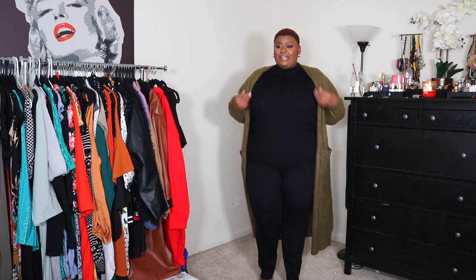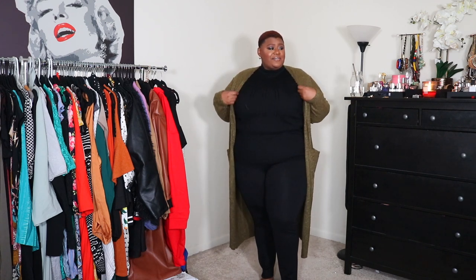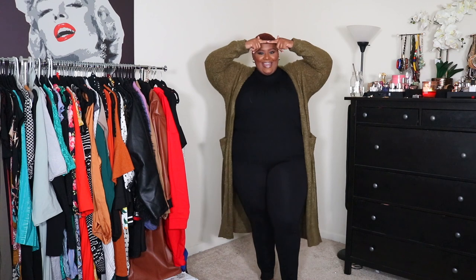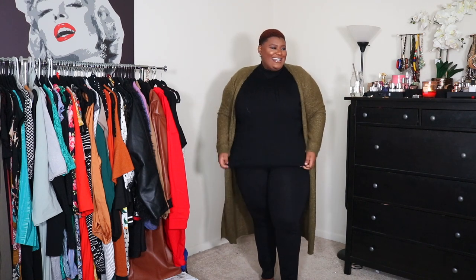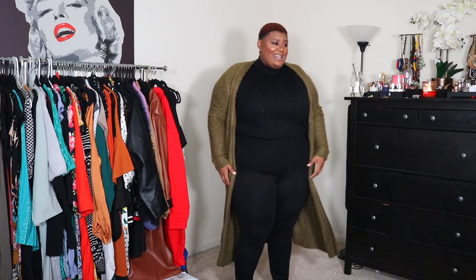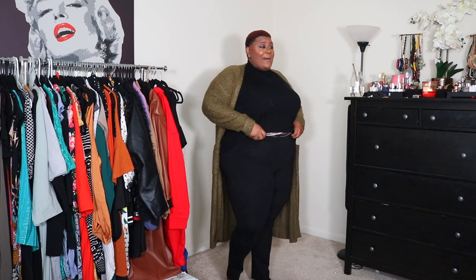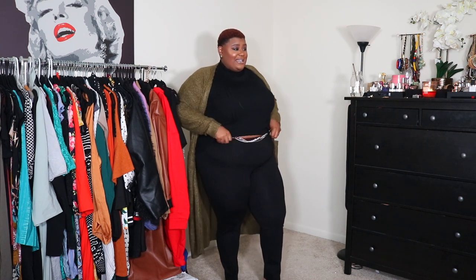This is definitely a vibe. The color, the texture, the feel, the fit, all of it is just, listen, so far we are 3 for 3, okay? Guess who's getting better at shopping on Ashley Stewart? So yeah, so far I'm really enjoying all of these. Like the pants though, I'm really surprised at just how amazing it fits.